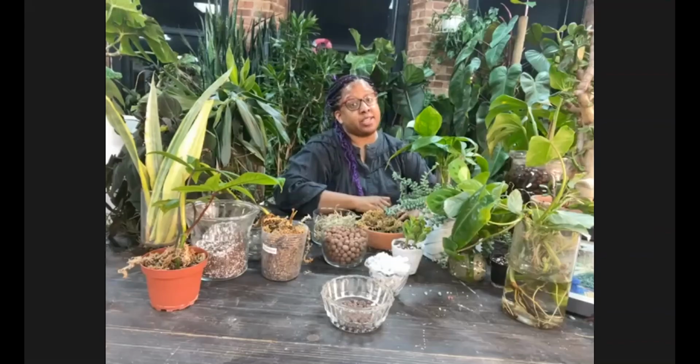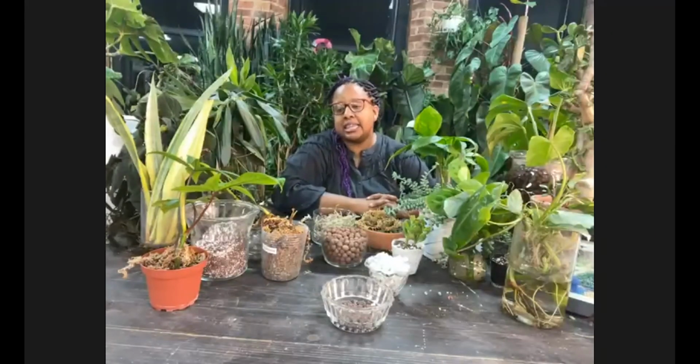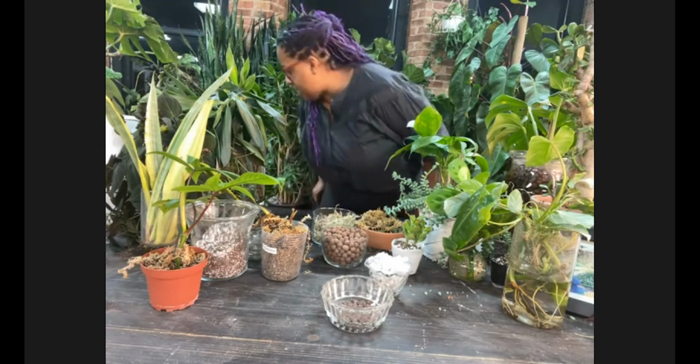Sure. It was, how do you know, other than looking it up, what plant will root from water and which ones need soil? Actually, I can't think of a plant that doesn't grow from water propagation. The trick with a succulent, and let me show you, give me one sec.